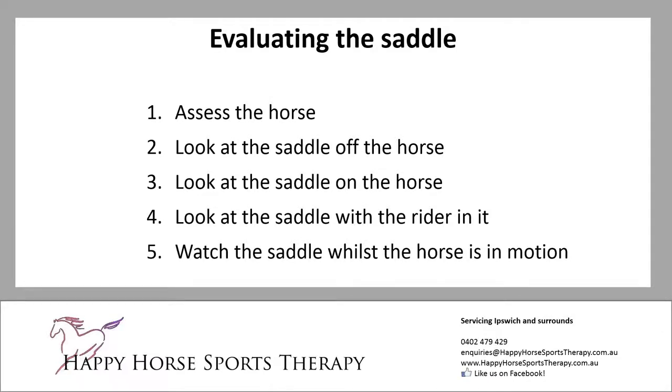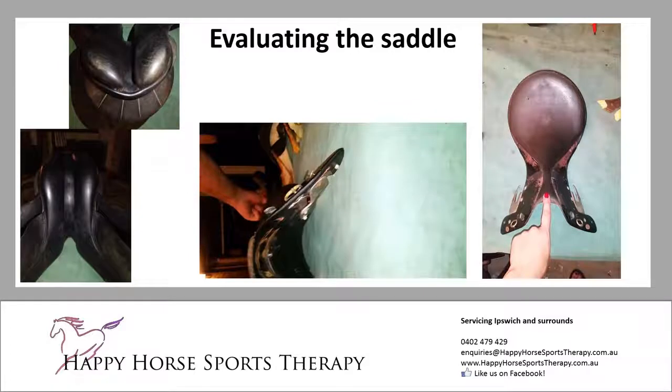So after we've assessed the horse, we then assess the saddle. I don't need that, that's fine.